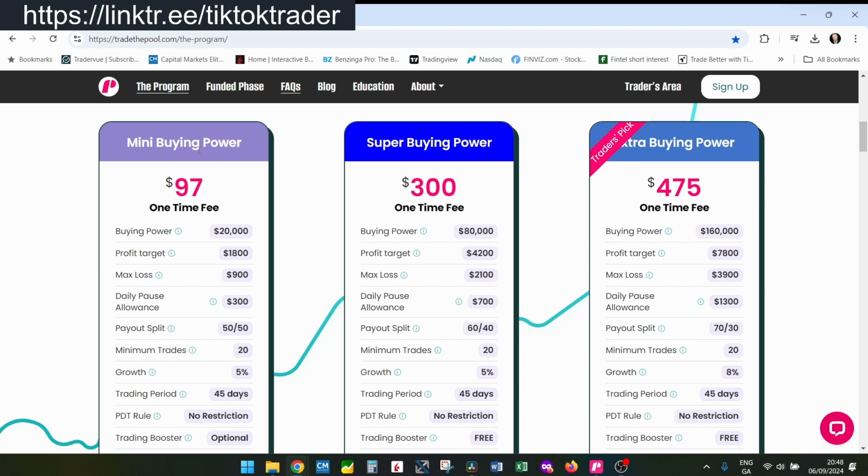That will be a live account, and you split the proceeds, any profit. On the super buying power program, there's a $300 entry fee. So you pay for the evaluation and you get $80,000 of buying power. You have to make a profit of $4,200 on that, which is a little over 5%. Then you've got extra buying power, which is a buying power of $160,000 and a profit target of $7,800. Mini buying power is only $97, a buying power of $20,000 and a profit target of $800.